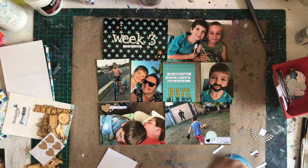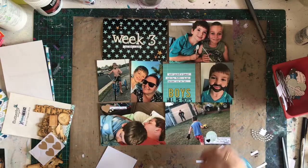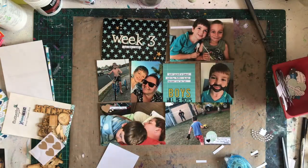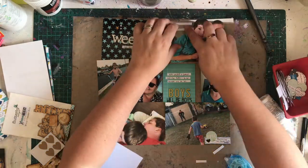What else? That picture on the side is Snuggles with my monkey. I love Snuggles with my monkey. And I just had a few little heart stickers that I got in some Happy Mail. They're on my desk, so I just stuck that down with a little strip to add my journaling.